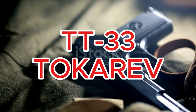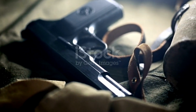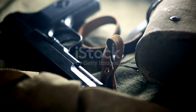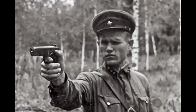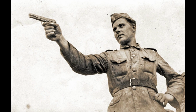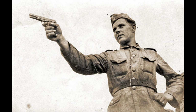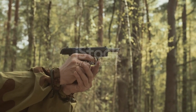Next up, we have the Tokarev TT-33. This semi-automatic pistol was a sidearm for Soviet officers and saw widespread use across all fronts. Chambered in the same 7.62 by 25mm round as the PPSh-41, the TT-33 was simple, rugged, and easier to produce than its predecessor, the Nagant M1895 revolver. With an 8-round magazine, the TT-33 wasn't intended for frontline combat, but it was a reliable backup weapon in case things got up close and personal.